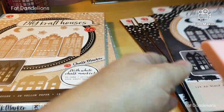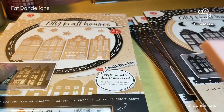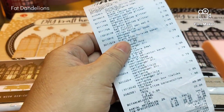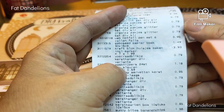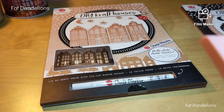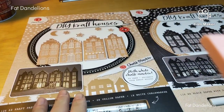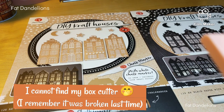But the thing is, I've had 4 black ones, the black colored paper ones, and the 4 Kraft paper ones. So I think someone made a mistake, and I can't find it on the rest of my cash receipt, so I'm going to make another video about the other things that I bought. Today, cell phone, because I'm filming with my cell phone, and I don't know where that other thing is that I used to have. It's not here anymore, it's gone.